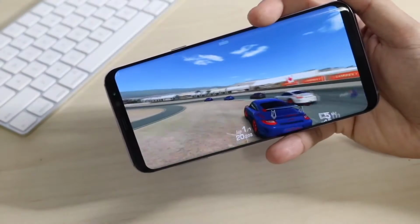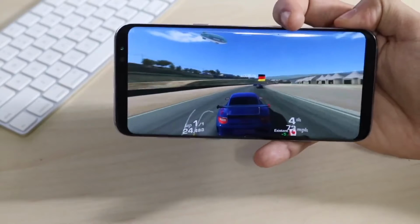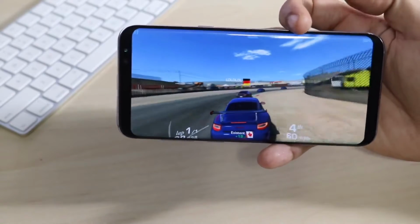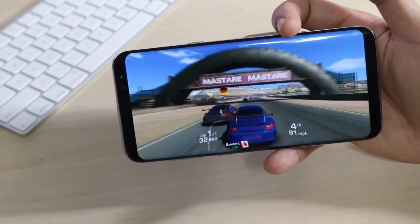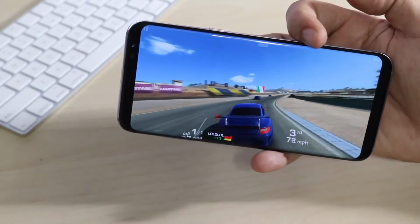Now, performance-wise, this phone has that Qualcomm Snapdragon 835 chipset, an octa-core CPU, an Adreno 540 GPU, and 4GB of RAM on the base model, and then 6GB of RAM on the top tier model. And what I can tell you about the performance of this phone is that it's still a pretty good performing phone for the most part.